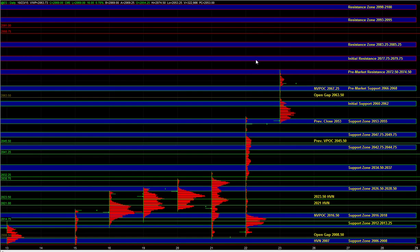So in the overnight session, we saw that ES pulled back towards the previous close, and then we got another upside move fueled by a rate cut in China. And at this point, heading into the open, we have immediate support and the most aggressive support at 2066 to 2068. Holding above this area would just tell us that the buyers are in firm control and we're dealing with a very strong market.